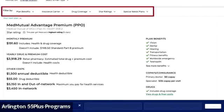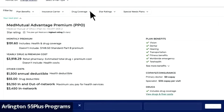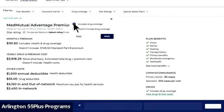Use the filters above to see plans that only include benefits you want. For example, if you only want to see plans that include both vision and dental, select those choices from the Plan Benefits filter. If you only want to see plans with drug coverage, select that in the Drug Coverage filter. The other filters allow you to see only certain types of plans, plans with a certain Medicare star rating, or plans offered by a certain insurance carrier. We'll pick vision, dental, and includes drug coverage.